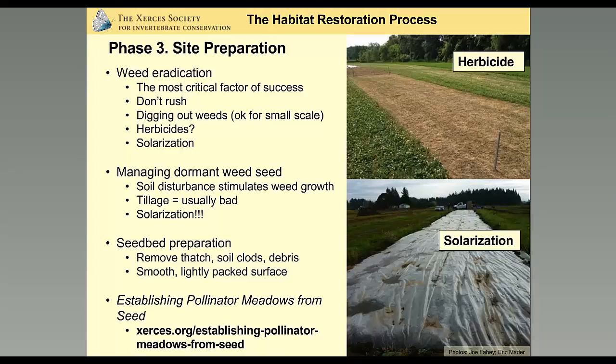And consistently, I think we see that weed eradication specifically within the site preparation phase is really, really important and probably the most critical factor for success.